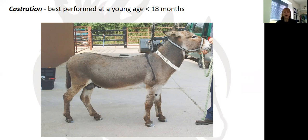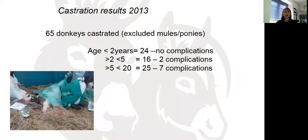There's a lot of overproduction of unwanted donkeys. Most of the equine charities in this country are overflowing with unwanted equines. Irresponsible breeding is a bad thing. So we would like to encourage owners to get donkeys castrated as youngsters, where it can be done in their own stable environment, and there's fewer complications. So just a little audit that we did ourselves a few years ago.